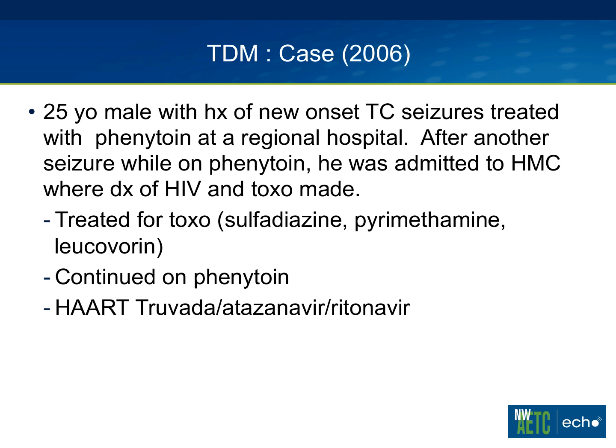This patient was, to his knowledge, healthy and doing fine. He had a tonic-clonic seizure, was seen at a regional hospital, and was treated with phenytoin. After another seizure while on phenytoin, they referred him to our review, and he was diagnosed with HIV and toxoplasmosis. So in a stepwise approach, we added these medications.